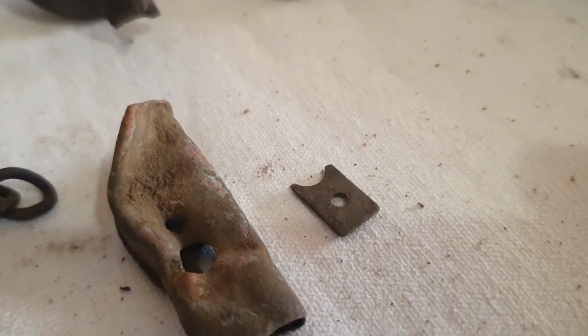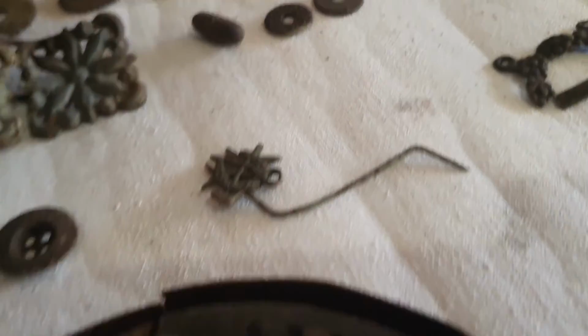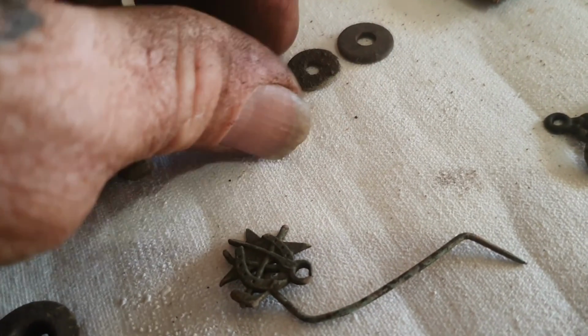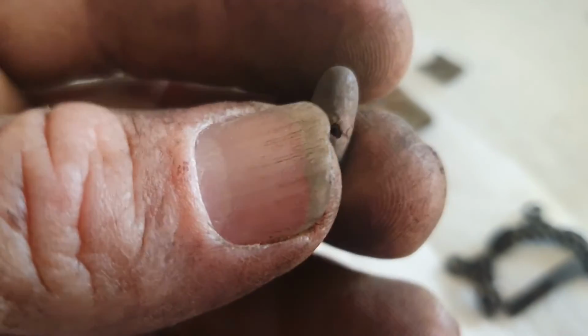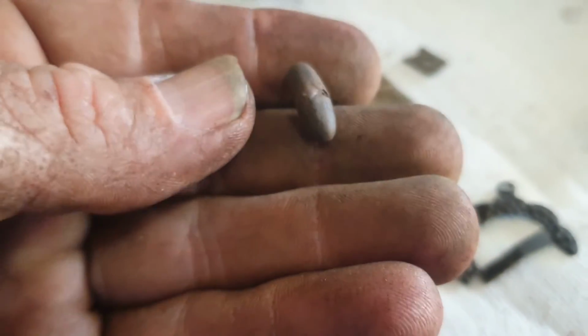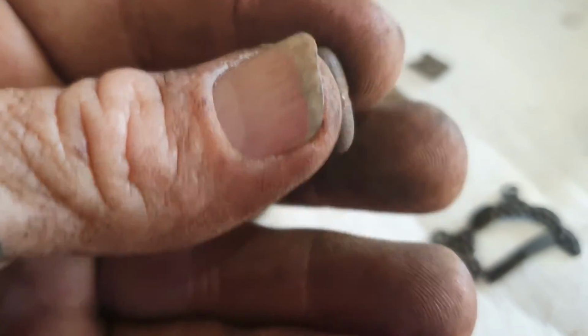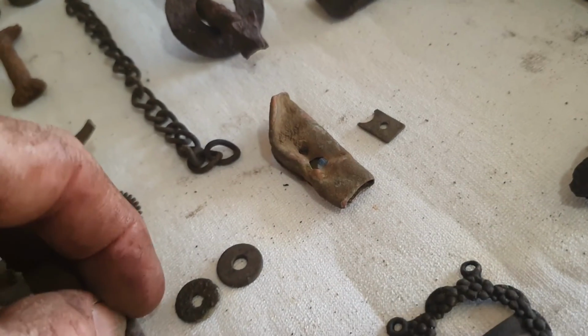Little piece of brass. A couple of washers. I didn't show this, but this is an actual pill. It's not metal. It was just in the hole, and yeah, it looks like a little capsule. So that might have been medicine from the old days.